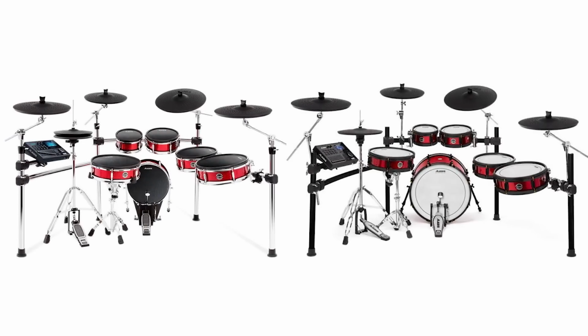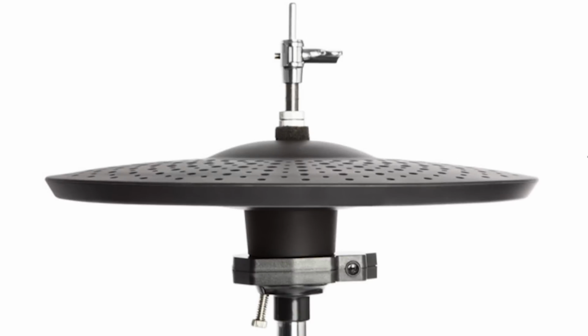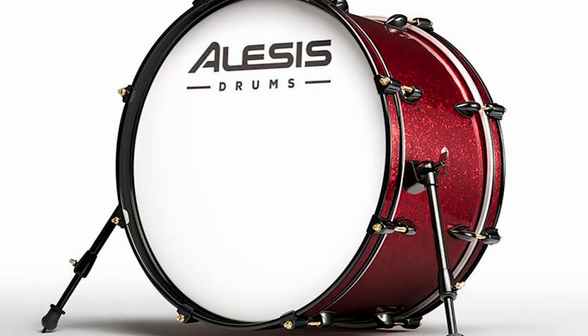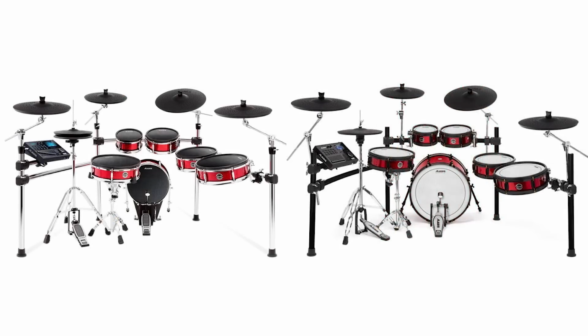Meanwhile, on Alesis's side of things, they made a drastic improvement with the SE edition of the Alesis Strike Pro. This drum set has a much improved hi-hat that has gotten rid of all the issues I've had with older Alesis hi-hats. And also it's got a larger kick drum that just gives it added stage presence and makes it more fun to play on. So both these drum sets are a big step up from their respective companies.